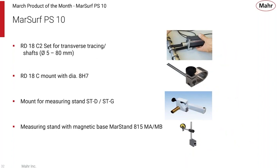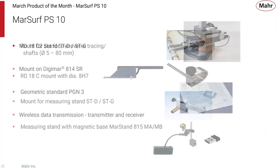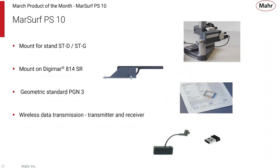Also have tools for a transverse tracing of shafts, probes to hold the drives or adapters to hold the drive system onto stands, adjustable and rotating adapters, and holding on to magnetic bases. So the PS10 can be used on a surface plate. It can be used at the point of manufacture in the machine tool, for example, or in a calibration lab. There's some more examples of collecting data in different applications. We offer a number of different roughness standards. And we can also make this a wireless device using our wireless add-on modules.